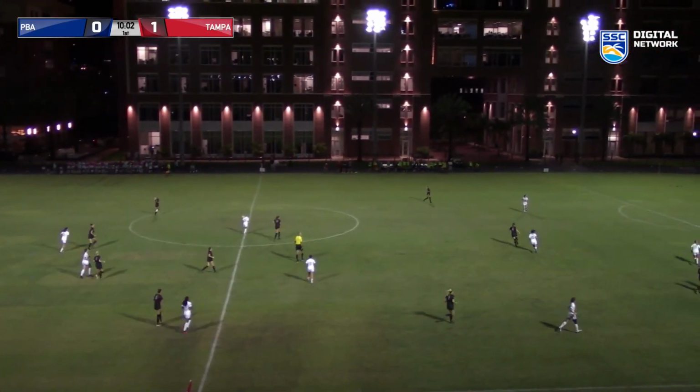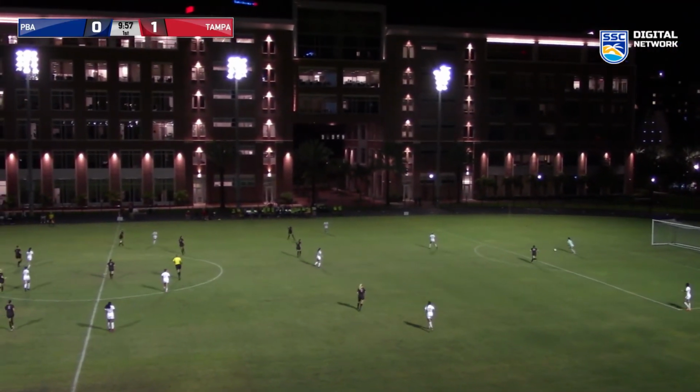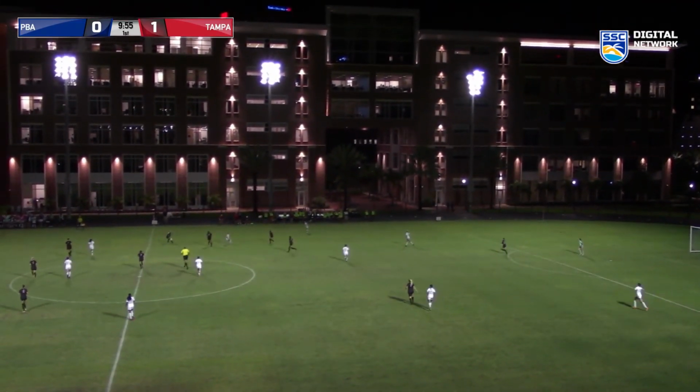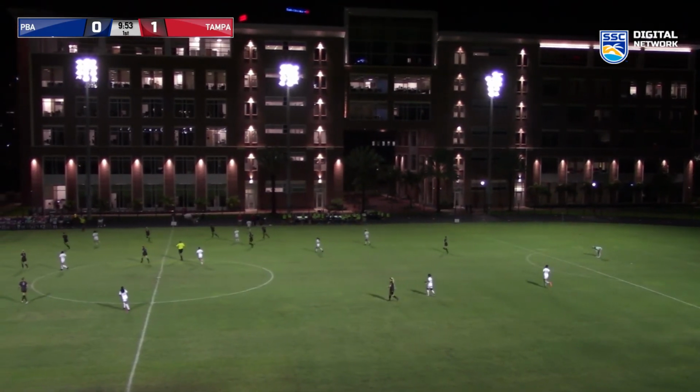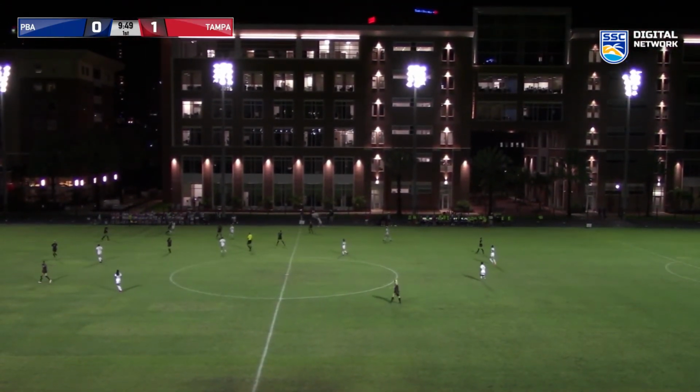and here the Tampa Spartans are winning by 1 with only 10 minutes remaining. Great words by Fabrizio. As the millennials are on the way out, the Gen Zers are on the way in, making their mark, especially with these women here playing soccer.